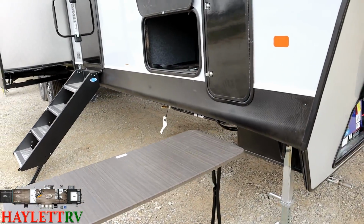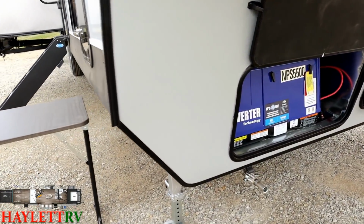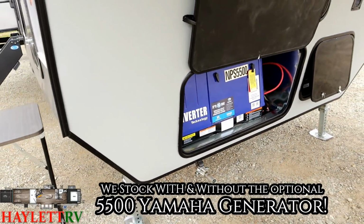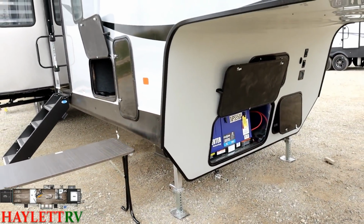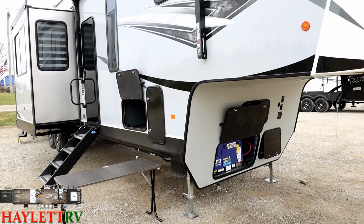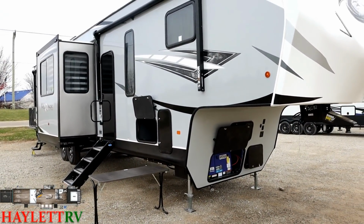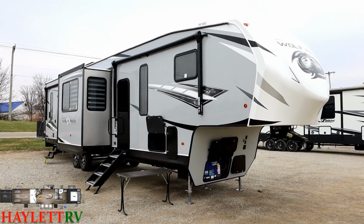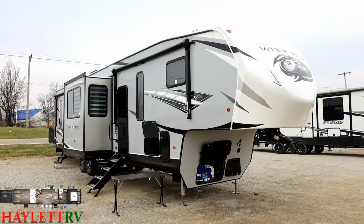Now, while we're up front here, I want to give you just a quick overview on the new Yamaha generator on the front of this thing right here. That is an optional piece of equipment. It adds several $1,000s to this RV. But what's cool is it is about 20% less cost as compared to an Onan. It also weighs less. It also runs a little quieter. It also uses less fuel.